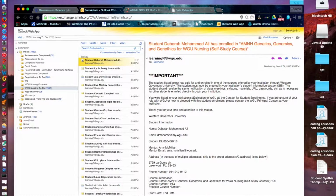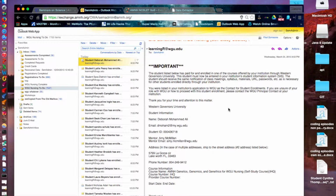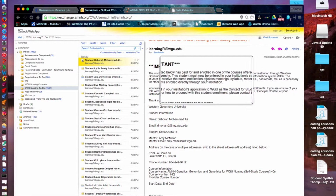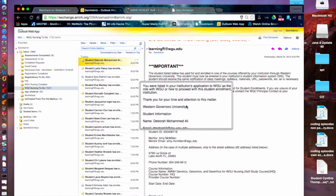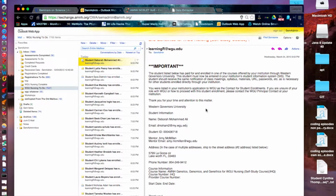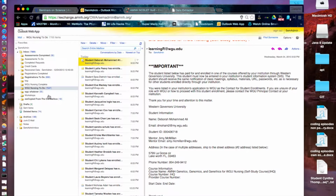Each automated email looks kind of like this. The student listed below has paid for and enrolled in courses offered by your institution through Western Governors University. This student must now be entered in your institution's student information system, etc., etc. Basically, all the information here is pretty irrelevant except for this. You can see right now that we have about 7,000 emails or enrollments to process.